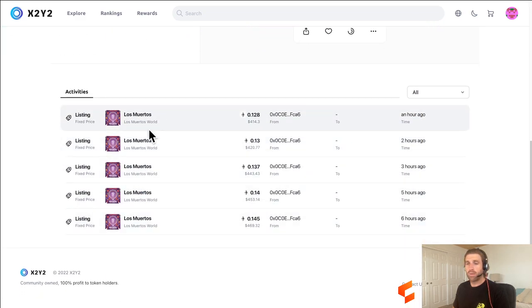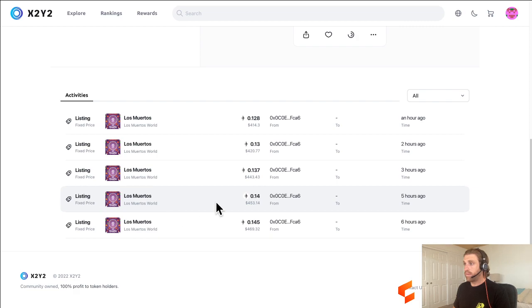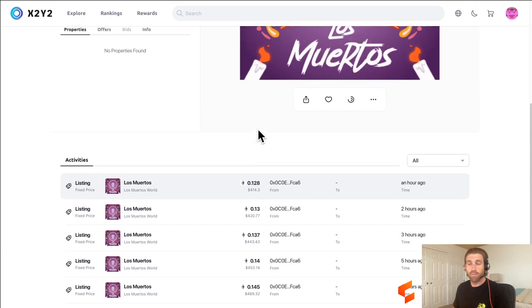And it looks like down the bottom for our NFT details page, we also have a listing of activities. So it looks like this NFT has been listed multiple times by the owner, and the owner continues to lower the price. So we've gone from 0.145 down to 0.128. It looks like the owner does want to get rid of this, but is being quite methodical about it.